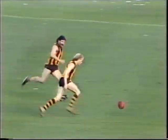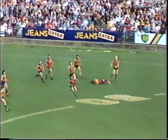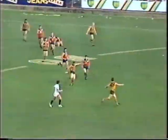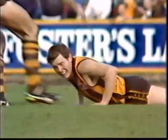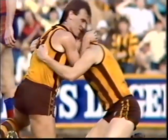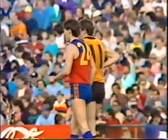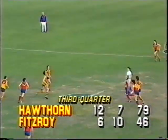Although Terry Wallace didn't get the ball forward on replay, we see Dermot Brereton give the ball across to Di Domenico. A lovely hand pass from Di Domenico, long and direct, and Buckenara finishing it off. But it was Terry Wallace, I thought, who really started that play in the middle. He's had 21 possessions so far, 16 kicks, 5 handballs. Nearly 2 minutes into time on in the third quarter. Hawthorn leading by 33 points. Knocked down by Deer.